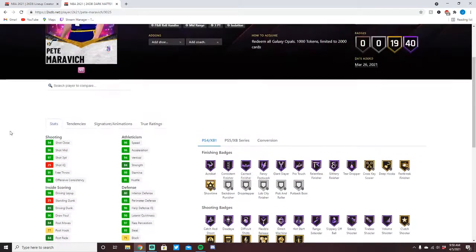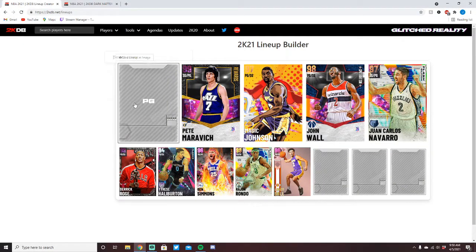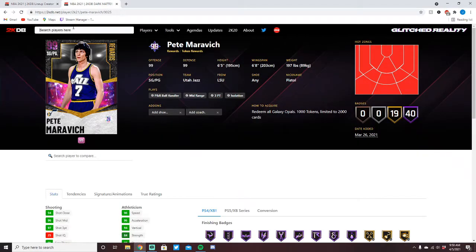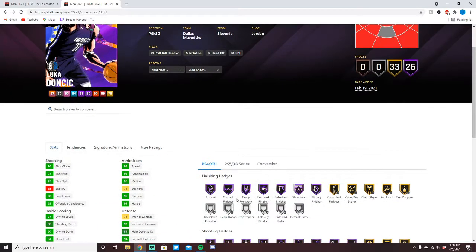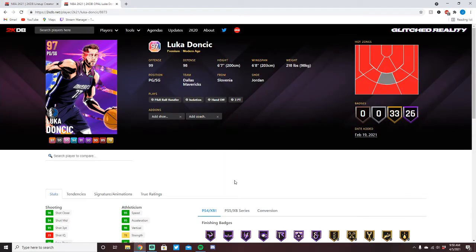I don't really think there's many better point guards in the game than this Pete Maravich card. It's just very hard to get him. But as the number 1 point guard in the game, in my personal opinion, and I think y'all could have seen this coming, I believe that Luka Doncic is the best point guard in the game. The Modern Age one or the Quantum one, either one, I still think they're both the best point guard in the game. But the Modern Age one has 1 extra Hall of Fame badge, being clutch shooter, but that doesn't really matter in my opinion that much.